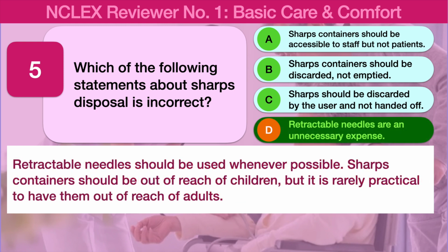The correct answer is D. The statement, retractable needles are an unnecessary expense, is incorrect. In fact, retractable needles should be used whenever possible. Sharps containers should be out of reach of children, but it is rarely practical to have them out of reach of adults. Never empty a sharps container. They should be discarded before they are full. Recapping needles should be avoided, but if done at all, a one-handed technique is preferred to a two-hand technique.